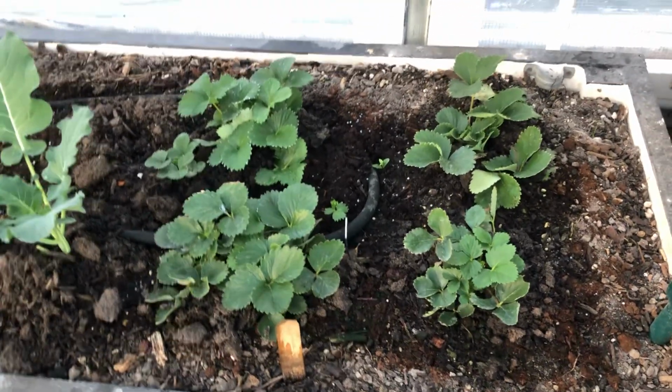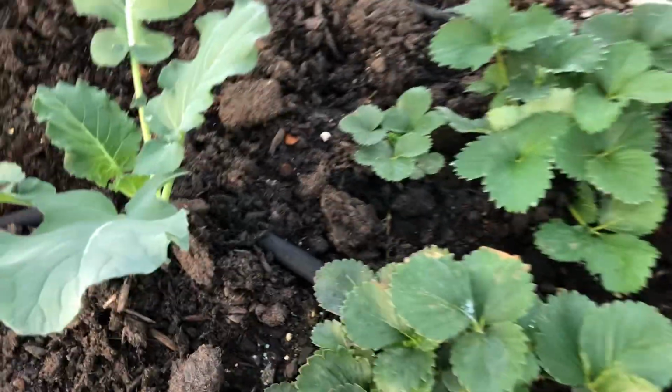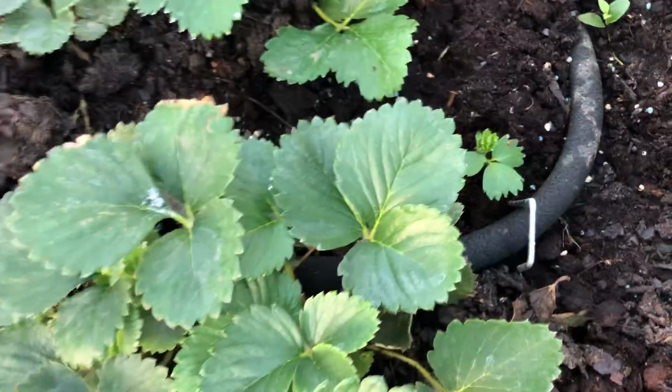I was just totally amazed. $6 for one little plant. So I got a baby coming up there. I got another one coming up there. And then we got Cheers broccoli. And this is the spinach.